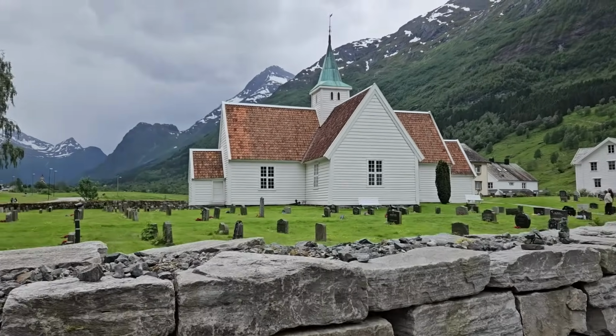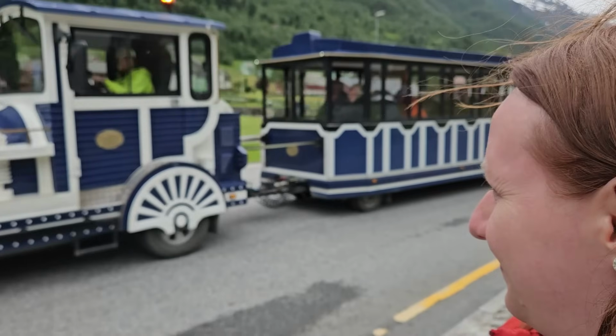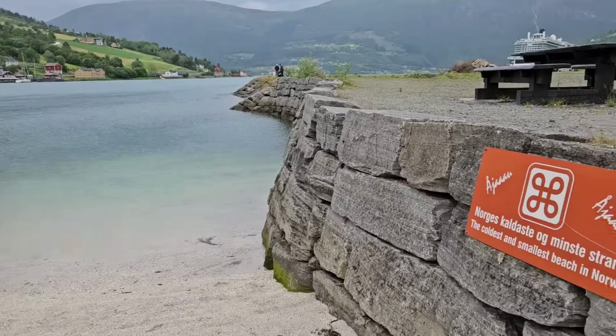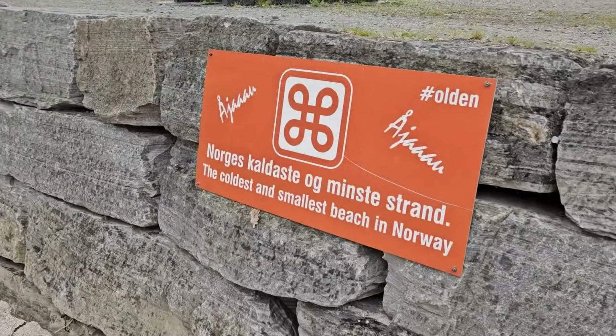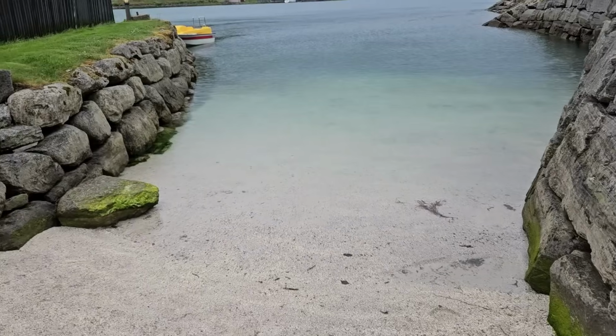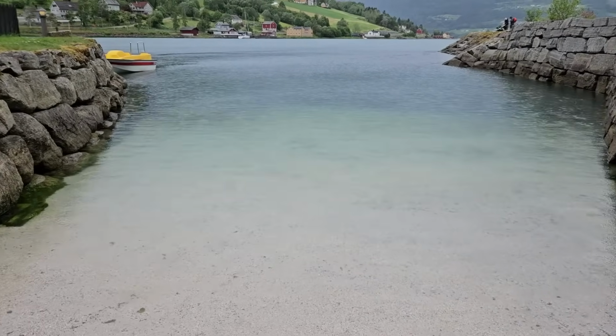We arrived back in Olden in the early afternoon, so that meant we had a little bit of time to explore. And here comes the best bit. We stumbled across a sign which said the smallest beach in Norway, and it's here we learned we could hire a pedalo to take us out into the fjord. There is, as far as we could tell, just one pedalo, and we got it.